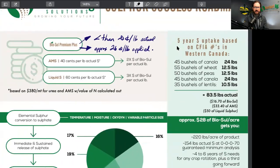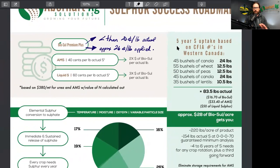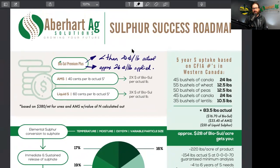This gives me a little bit of a roadmap to walk you through exactly what the value proposition is for this product. So what is Bio-Sul Premium Plus? It is a combination of elemental sulfur and compost. The compost is derived from urban waste, could be organics, grocery waste, could be leaf and yard waste, all kinds of good stuff like that. But the bottom line is we're taking away waste from urban centers, which is a great sustainability story, which is a big part of all of our businesses going forward. And the other element of the product, if you will, is elemental sulfur, which is a byproduct of the oil and gas industry.